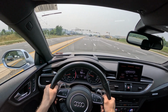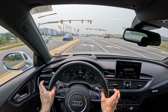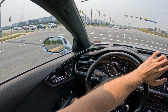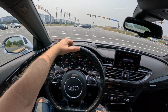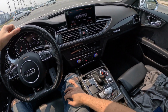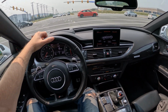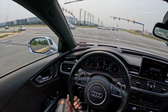The handling here actually doesn't differ too much from the S5, so it feels pretty similar in that aspect, handling wise. The powertrain is very different, so the V8, it really helps minimize any lag effects, or, you know, you just get so much power everywhere. It's perfect. We're gonna have to do one more acceleration when we turn around. It's just so much fun to do. It's so enjoyable.